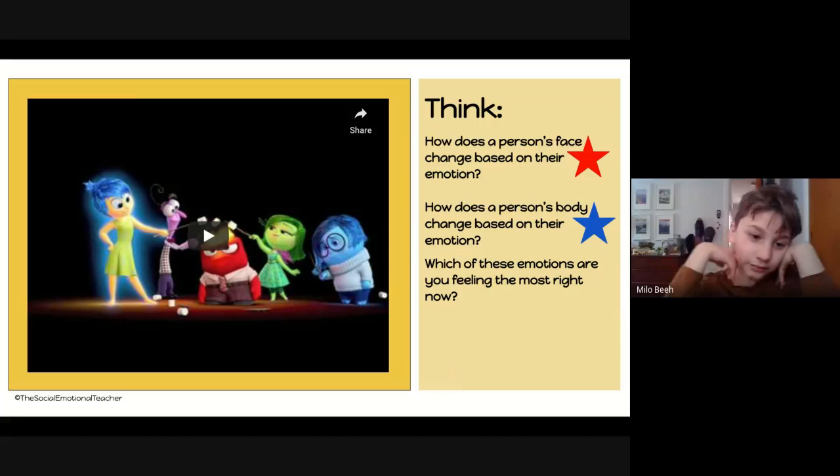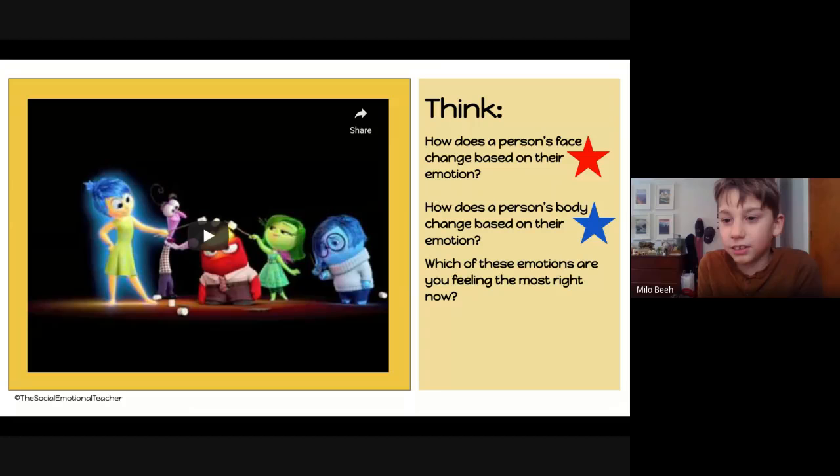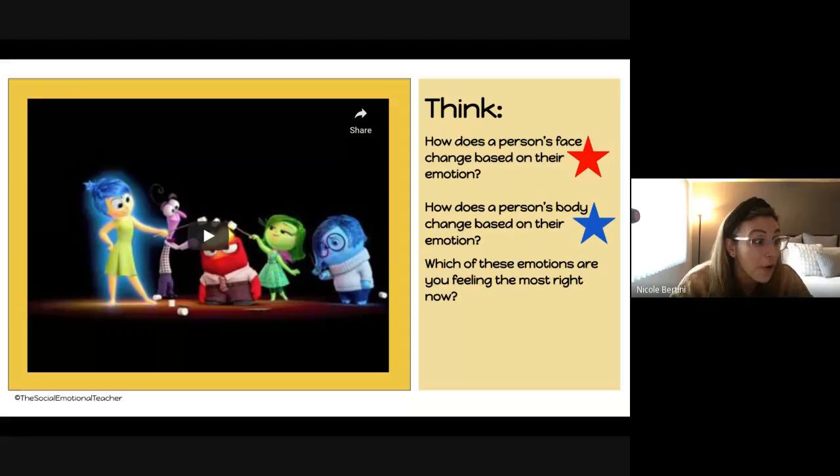Maybe how our shoulders act, and when we get mad, we do this, and our shoulders go down. When we're happy, sometimes they go up, and we just feel happy about, like, my sister losing her first tooth. Totally. You'd get really excited about that for her, right?